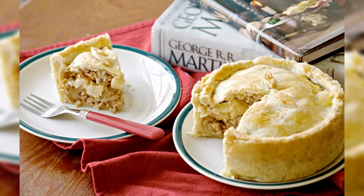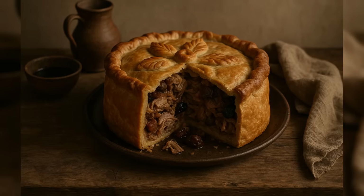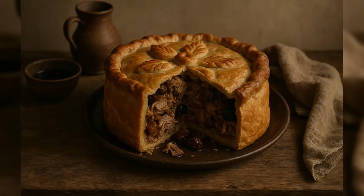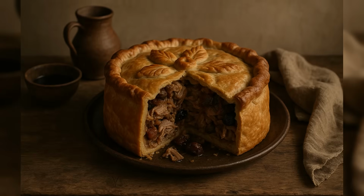These pies were designed to last for weeks or even months when stored properly. The combination of cooked meat, acidic vinegar, sweet preservative fruits, and sealed pastry crust created remarkable preservation.